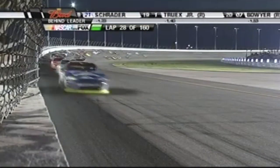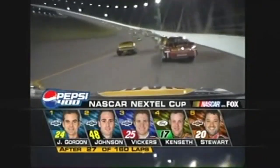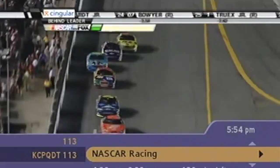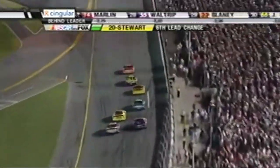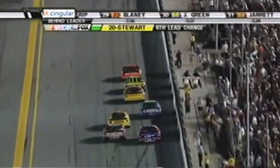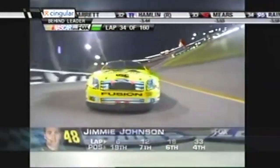Matt Kenseth's stay at the front was short-lived at the outside lane. Hooked up and went on. 3 Hendrick Chevrolets and Tony Stewart in the Joe Gibbs Chevy holding sway right now in Daytona with 27 laps complete. He's 4th in line. Now Johnson just gave up a spot to Elliott Sadler, who has brought his Ford to 3rd. Matt Kenseth in the 17. He has found his teammate Mark Martin in the 6th, and they're trying to make a move back to the front.